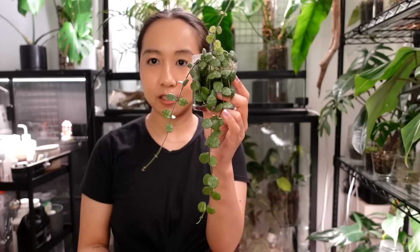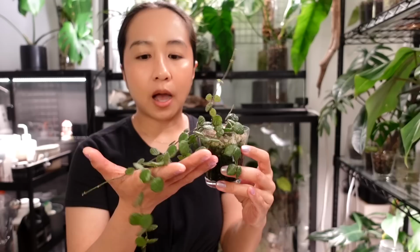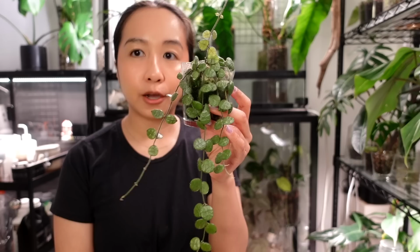I know this one is not technically a Hoya, but it's a cousin of the Hoya. This is a Dischidia hirsuta. I posted this on my Instagram last year for the first time, I think. Not even on my feed, it was on my stories. And I woke up to so many messages asking what the heck this is and if I was selling any cuttings. I guess I didn't expect it to be such a hot thing, but I guess not many people know about it. But yeah, this is a Dischidia hirsuta.